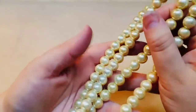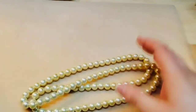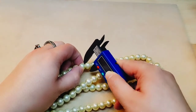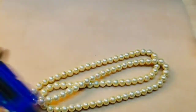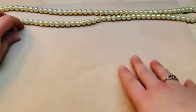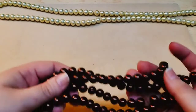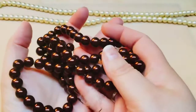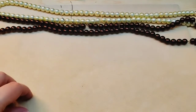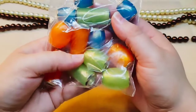So first there is this very long strand of pearls. I'm going to say that these are a 10 or a 12mm, and actually I've got my caliper right beside me, so let me look. It's a 10 millimeter. So that is approximately 22, 23 inches. Then about the same size are these chocolate brown pearls. Very pretty. Same length as well. There's those.